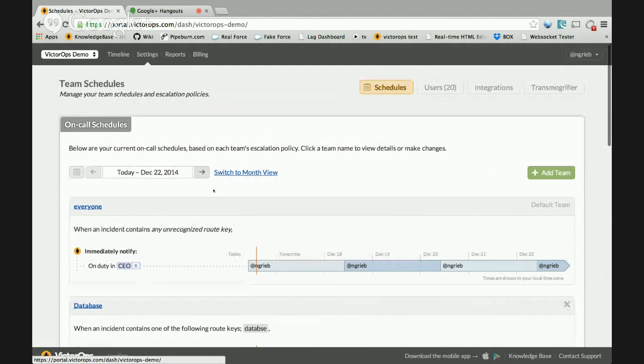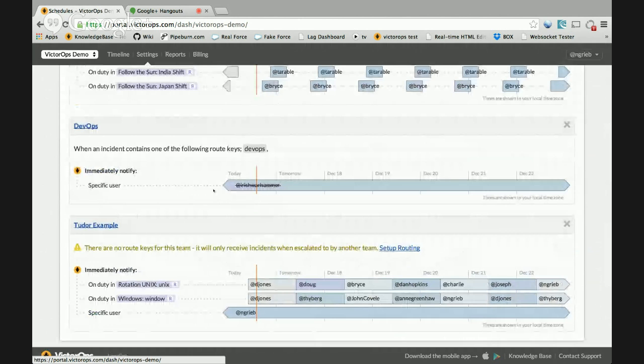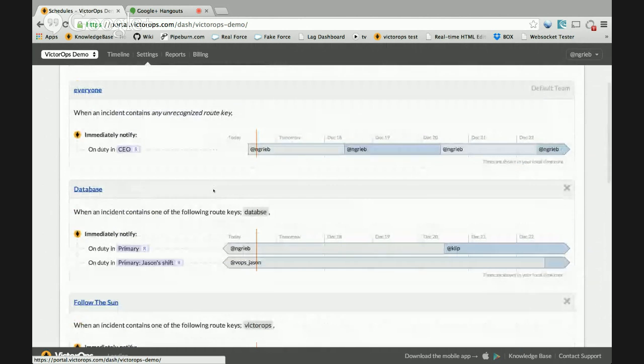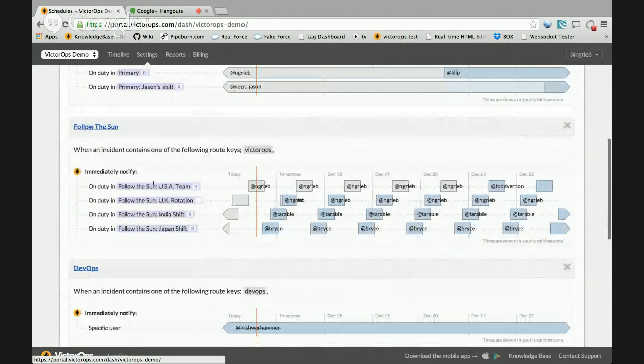Cool. So we have the ability to handle a multitude of different scheduling types that you and your organization may utilize. Anything from a basic 24/7, for a week sort of setup, or something as complicated as a follow the sun covering 4 different countries, as you can see here.